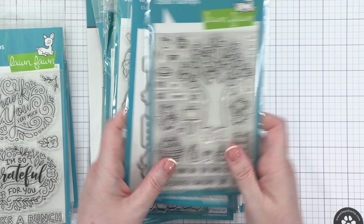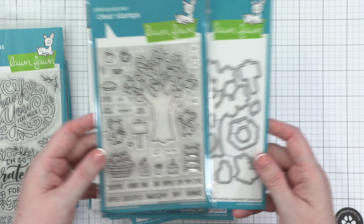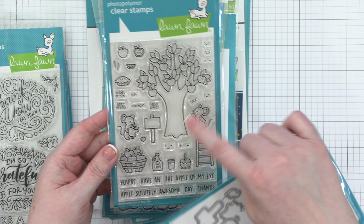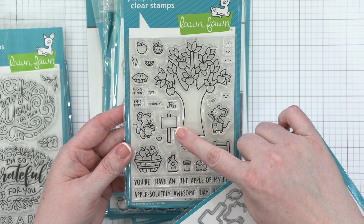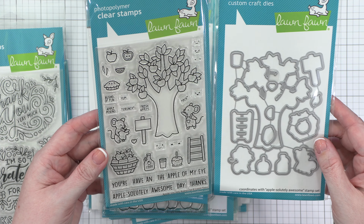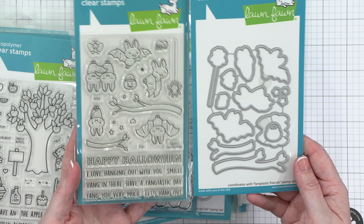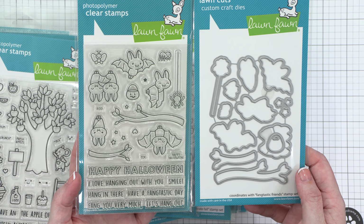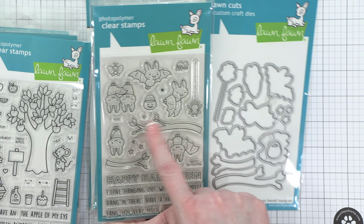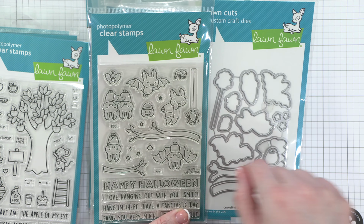All right, the next stamp set is called Absolutely Awesome. Absolutely Awesome, so cute. I love that there's even little tiny greetings to go in the sign. So adorable. There we go. The next stamp set is called Fantastic Friends. So many cute little bats in this release. And I love that you've got the branches so that you can have the little bats either sitting on or hanging from the branches. They could be flying.